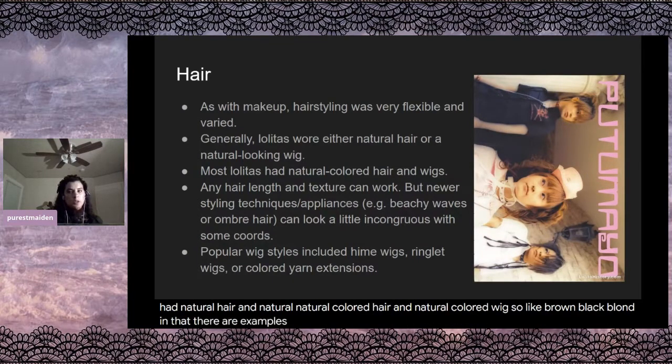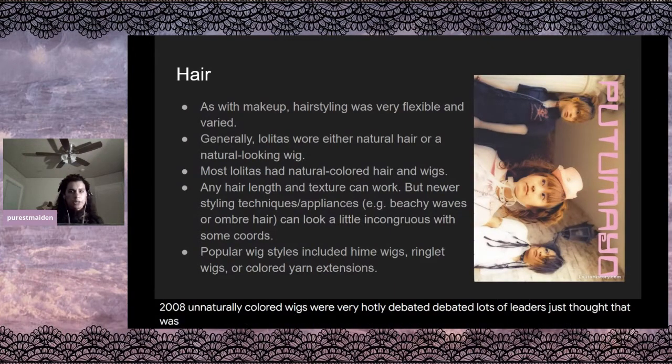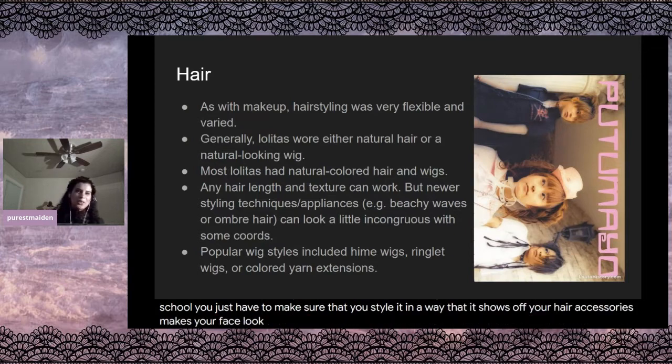There are examples of people having different colors, but up until probably 2007 or 2008, unnaturally colored wigs were very hotly debated. Lots of Lolitas just thought that wasn't Lolita at all, but people wore them. As with the makeup, you can get away with a lot here. I think any hair length and texture can really work for old school. You just have to make sure that you style it in a way that shows off your hair accessories and makes your face look cute.